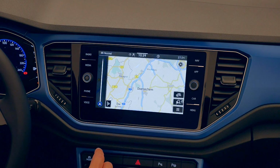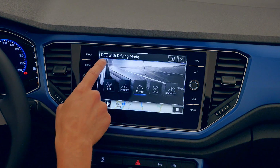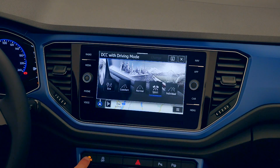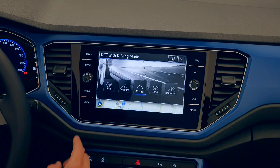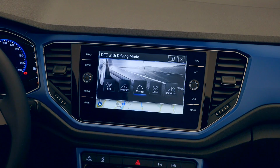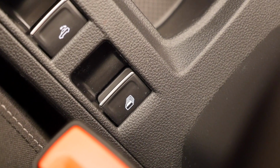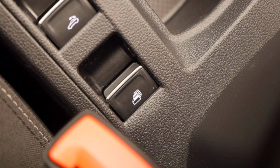And, well, in the lower area, there's a mode button for the driving modes. And there we see, that's our answer. Yes, this car will be available with DCC. So that's a secret we found out right here just by pushing some buttons. That's nice, live on Autogefühl. Oh, and there's a special convertible button. We have also here one to open and close all windows at the same time.